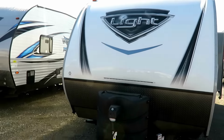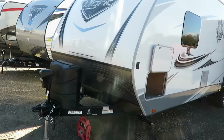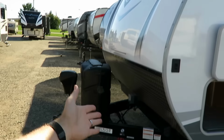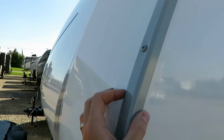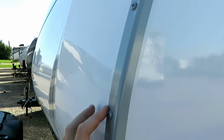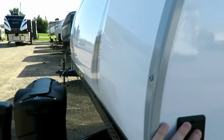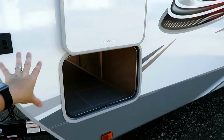I love the front decal package. It looks like it's moving fast when it's sitting still. We still have a 3/4 nose cap with the full diamond plate. We still have the things that make it a Highland, the thing that gives it its 3-year structural warranty. Things like the aluminum screw trim instead of cheaper plastic trim. Easy access little accent lights off the front. Fully laminated baggage doors so that you don't have all your heat and cooling pouring out of this.